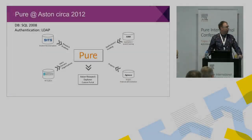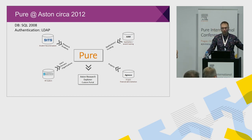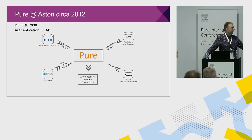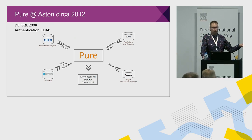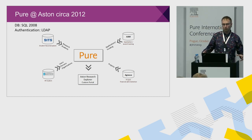Suddenly stood up and what happened. So the database version was SQL 2008, authentication was LDAP, and this is kind of a map of the views that we had. We did originally have an HR system going in and the student record system, which was SITS. We had application and award tracking coming in from Agresso, awards management, and we had project information coming in from Agresso, the financial module there, and we had a custom portal stood up as well in 2012, and this is sort of in run-up to the previous REF.